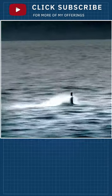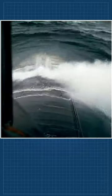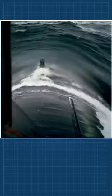Attack submarines do not need to be so large. They mainly carry smaller torpedoes or shorter range anti-ship and land missiles. They need to have very powerful sensors, be very quiet and fast. They can hunt other subs or ships.